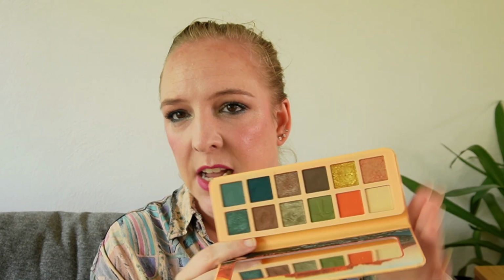The palettes in this travel range are okay. I had played with a couple of them, but I didn't fall in love with them because the color stories were very similar to things I already had. But this was something a little bit more unique. I love the taupes with the greens and the teals. We all know I love that.